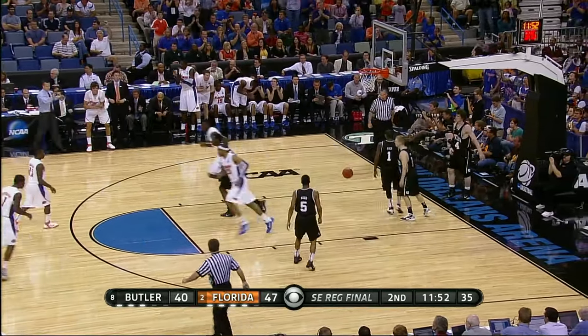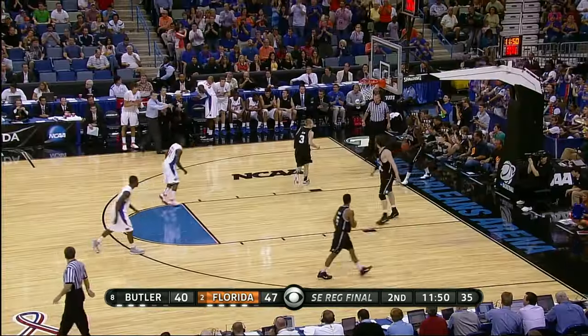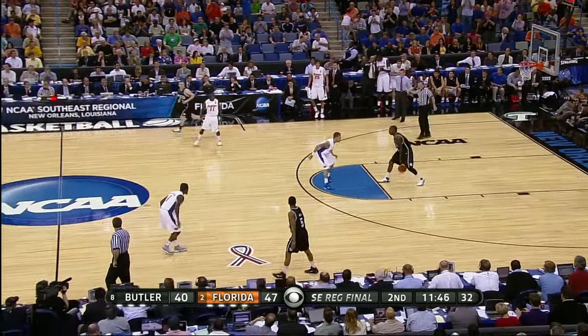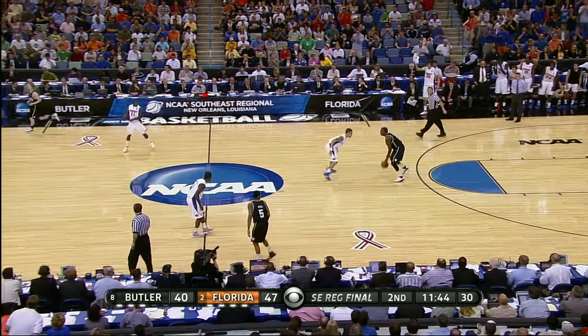Boynton starting to heat up now. He's a very patient offensive player. He had five at halftime, 9 points now. And the Gator fans on their feet.